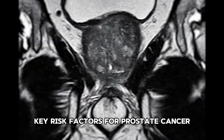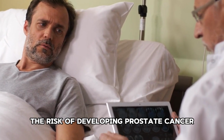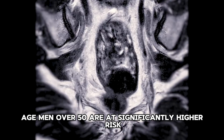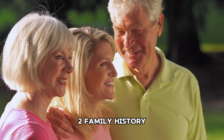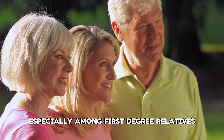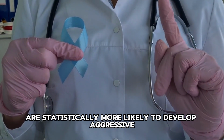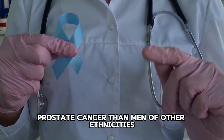Key risk factors for prostate cancer. Several factors increase the risk of developing prostate cancer, including: 1. Age. Men over 50 are at significantly higher risk, although early onset cases can occur. 2. Family history. A family history of prostate cancer, especially among first-degree relatives such as a father or brother, raises the risk considerably. 3. Race. African American men are statistically more likely to develop aggressive prostate cancer than men of other ethnicities.